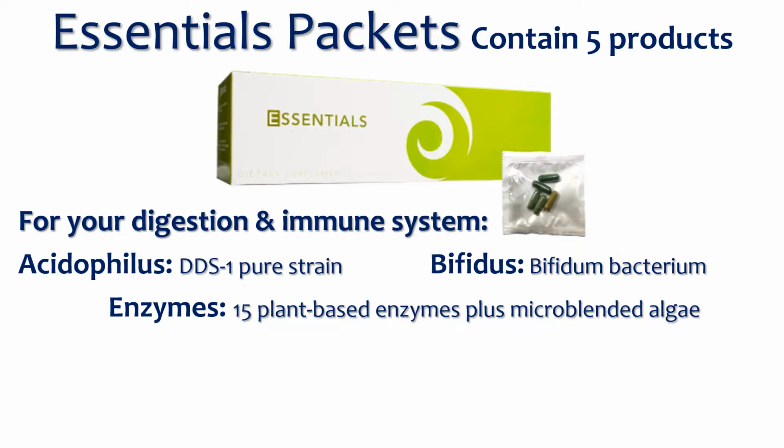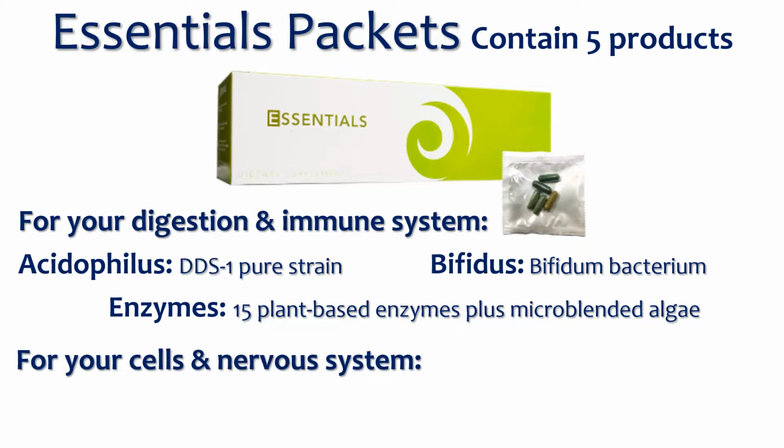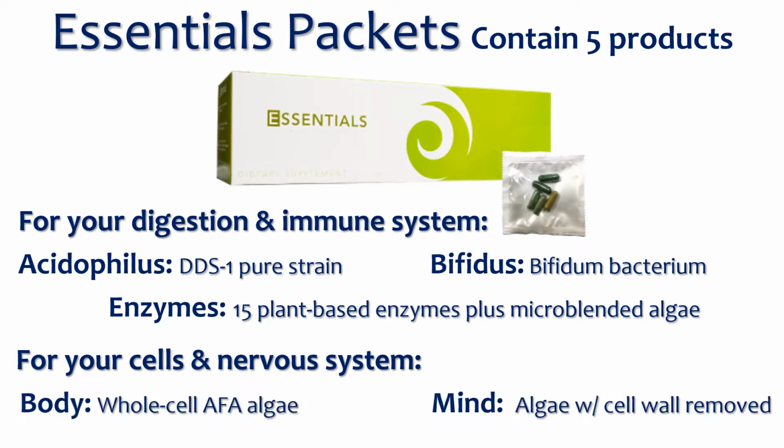Packets contain 5 products. For your digestion and immune system, there is Acidophilus, and this is the DDS1 pure strain, Bifidus, the Bifidum bacterium, and Enzymes, a 15 plant-based enzymes formulation plus microblended algae. For your cells and nervous system, as well as for whole body health, you have Body, which is the whole cell AFA algae, and Mind, which is the algae with the outer cell wall removed, or the juice of the algae.